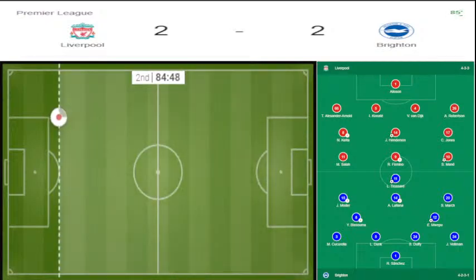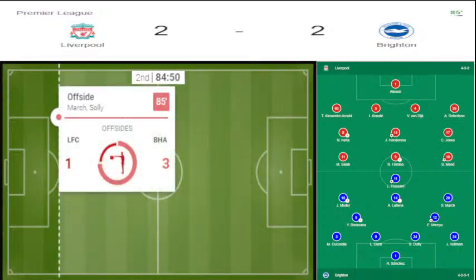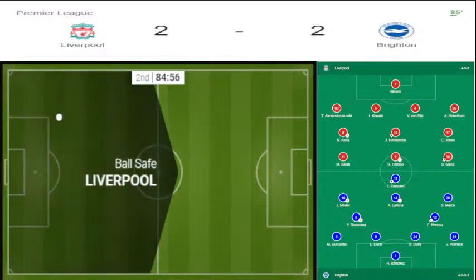Here come Liverpool. Oxlade-Chamberlain, options left and right, delayed, and in the end it was a poor pass. Tried to find Andy Robertson. The Scottish captain had come roaring up on his left, but it was a good block by Veltman, and again it's Brighton who counter-attack. Lamptey does brilliantly, finds Solly March, who's offside.